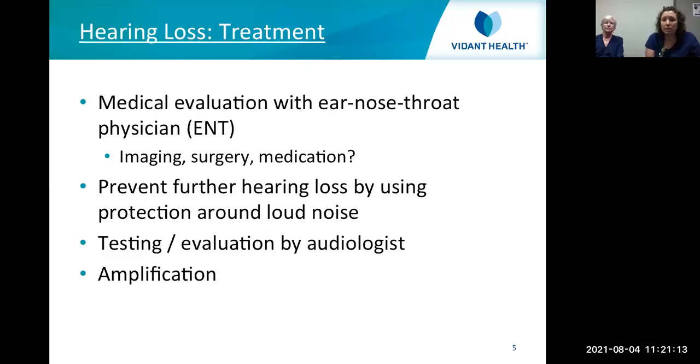Like we mentioned about the loud noise that can damage your hearing, a lot of times that is permanent, like Sandra said, and the only way to protect your hearing from that is to wear hearing protection around loud noise. So the earplugs, or really the ear muffs that go on top of your ears, are even better, or if you could use both at the same time, that's awesome. And then getting your hearing tested by an audiologist to see what you're working with in terms of how well or not well you're hearing. And we can recommend amplification, which is usually hearing aids, but there are some other options as well. We're going to talk about those a little bit further.